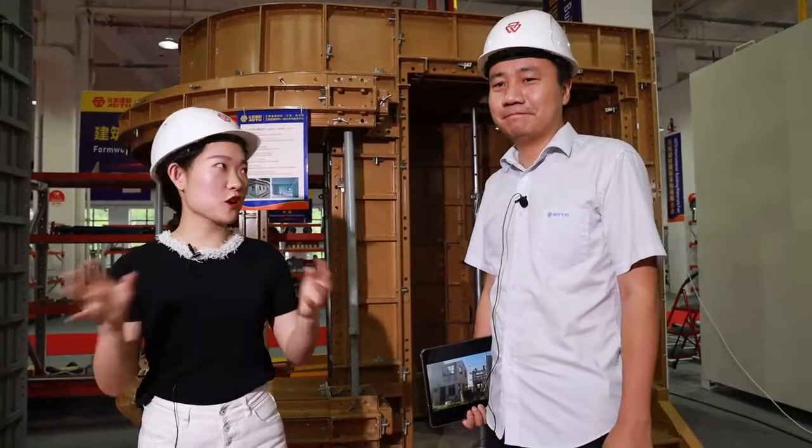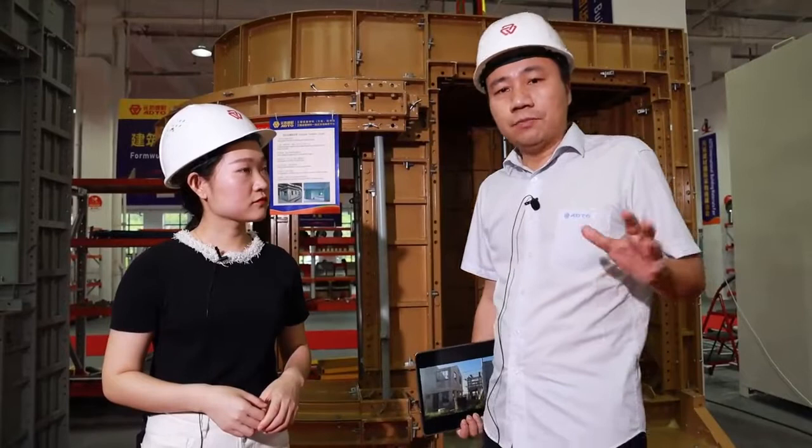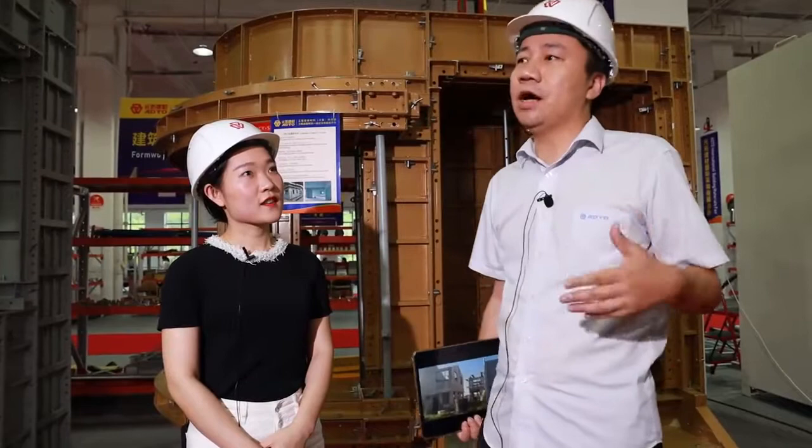But we will not always face the same dimension. In our projects, some structures are different, especially, for example, the podium or the shopping mall, the hospital, some public buildings. These buildings have almost different structures from the bottom and from the upstairs.